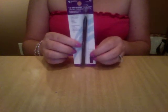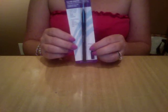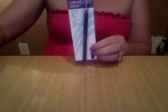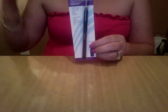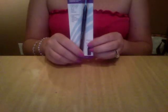This is the Jordana 12 Hour Made to Last Liquid Eyeliner Pencil, and it is in purple, which is awesome. I have a ton of black eyeliners, not a lot of colored ones. I asked for colored things. Tori is more bold with her colors, and I'm more neutral, so I thought she'd be the perfect person to swap with because she gets me out of my comfort zone, and that's wonderful, a purple eyeliner.